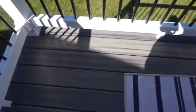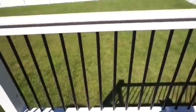So this is what I was talking about. If we decided to build a deck with our builder, this would have been white and this would have been white, as well as I think the deck boards could have been white or brown. So we were able to customize that. In addition, I don't know if you're able to see it, but our deck board is actually a really soft gray. Maybe I'll go over in the sun. It's a really light, pretty gray, and so it complements the color of our home.